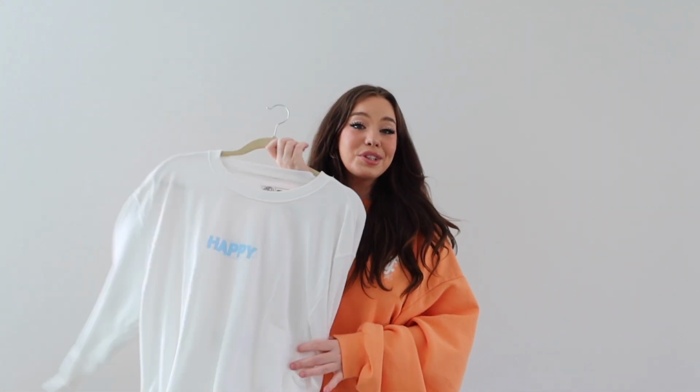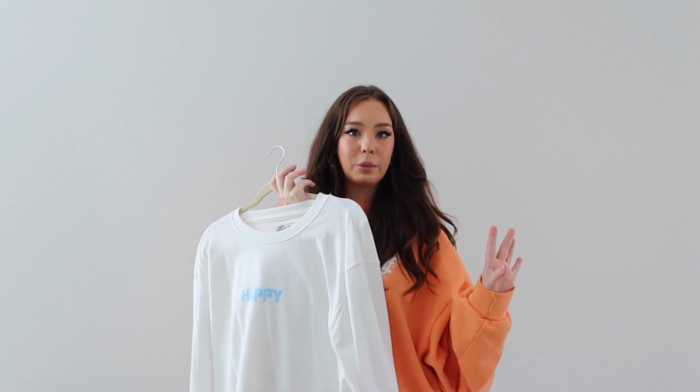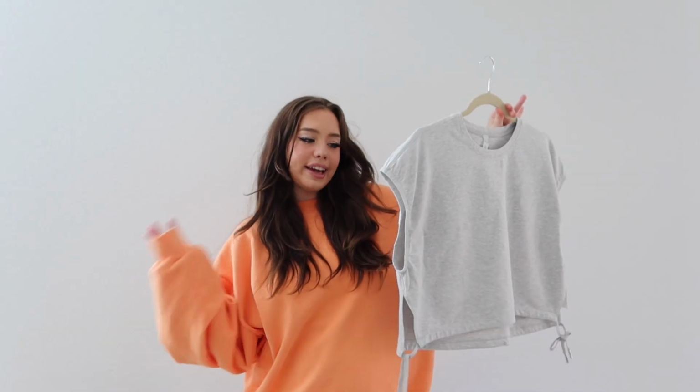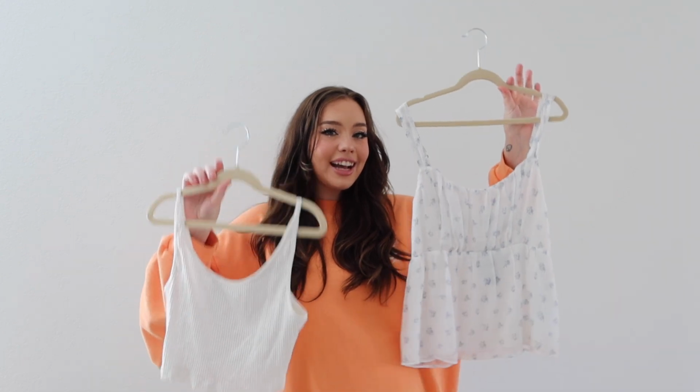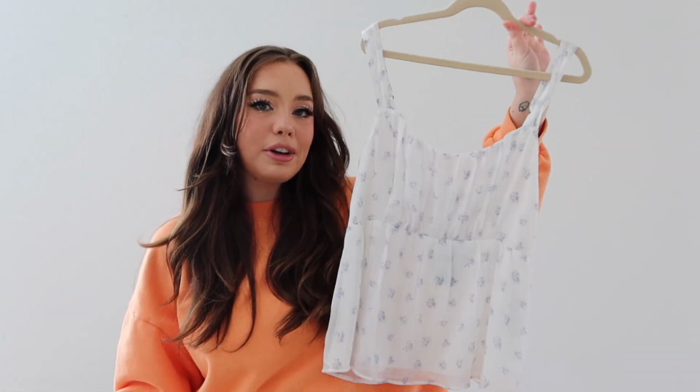Another crew neck. This one is adorable, but I cannot wear white. Graphic tees. This one's a sweatshirt tank top combo. It's kind of an oatmeal color knit sweater. And then these little tanks. I am going to miss this little baby doll tank so much.